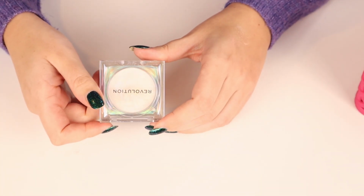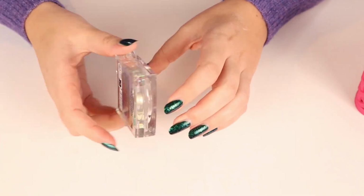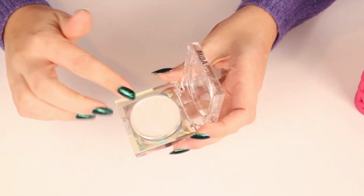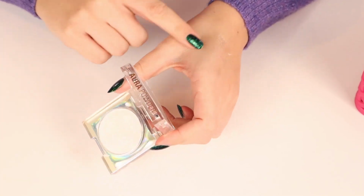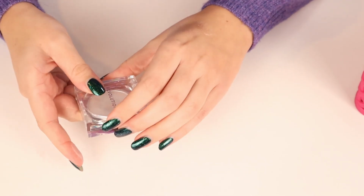Apparently I put this one in here with my bronzers. I think I had room. This is the Revolution Prism powder. This one I didn't really understand. It was from one of their collections that I've tried. I didn't really get the point of this one. You can kind of brighten, but I don't really think I need this in my life. I'm gonna declutter this one.